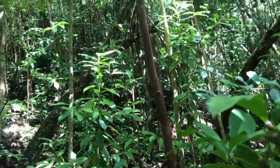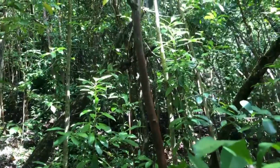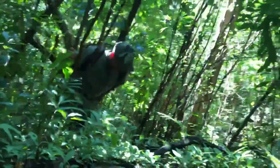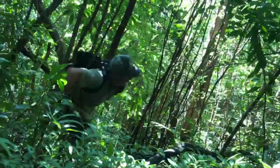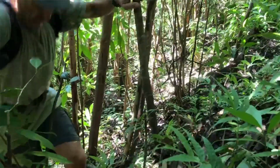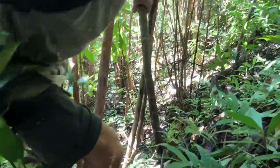Keep going up. Going up. Yeah, we're going up. Up, up, up. Well, there's some little hill we got here. All right. You did it. Dude, it doesn't look like it, but it's really steep here.